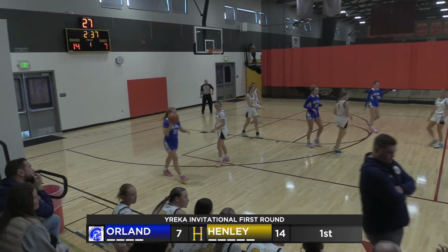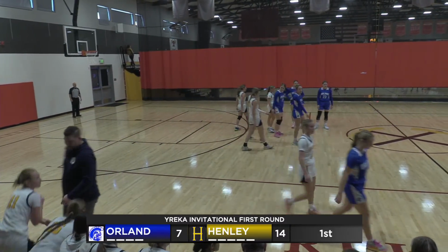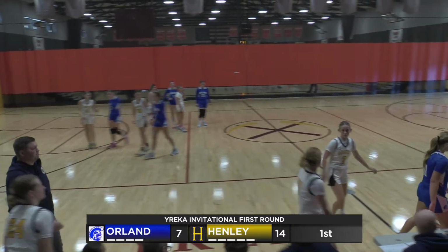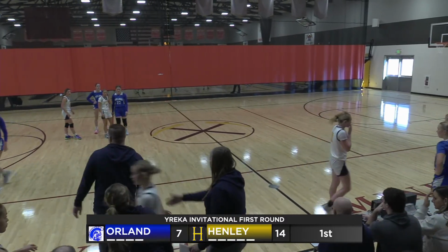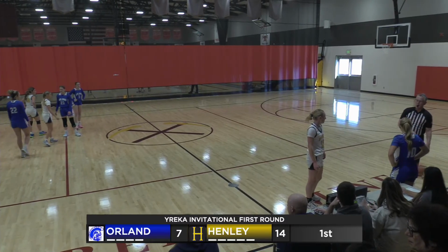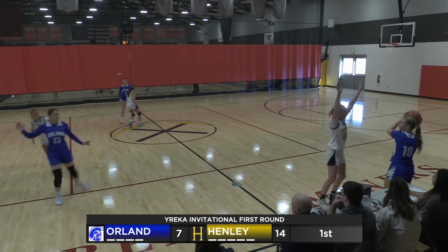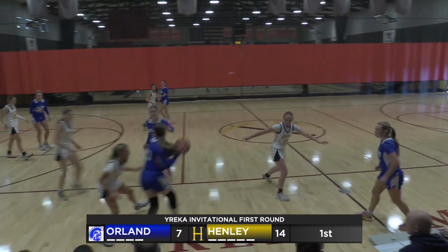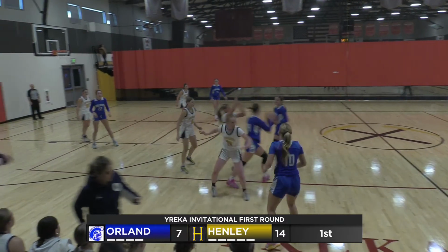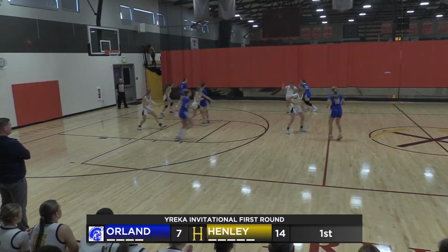Now she's called for a foul. Was in there tight on Cadence Kramer in transition. She'll come out now for Bailey Ladner. 2:37 to go in the first quarter. Kramer gets it into Hogland. Handed to Halsey. Back to Hogland.